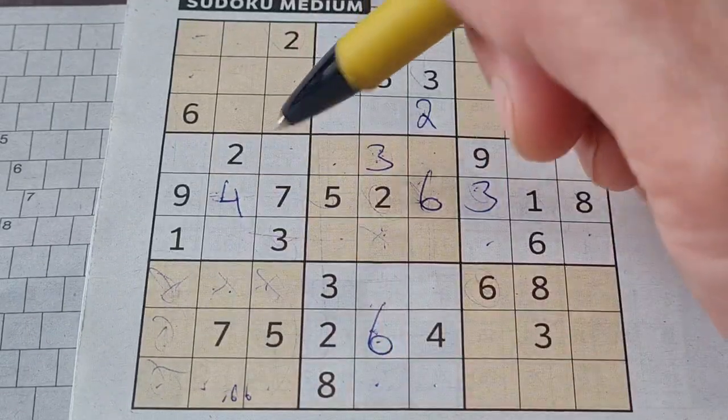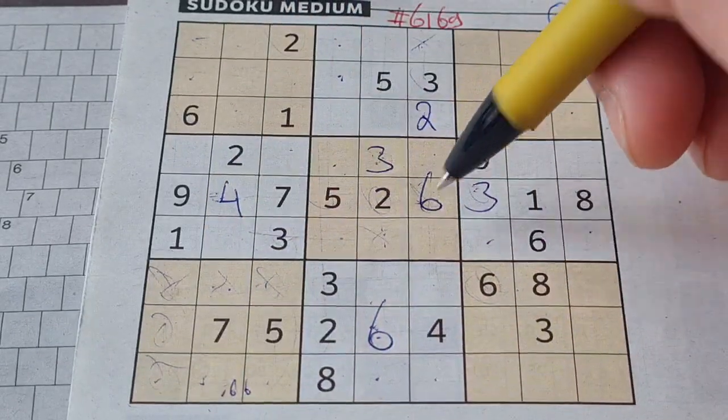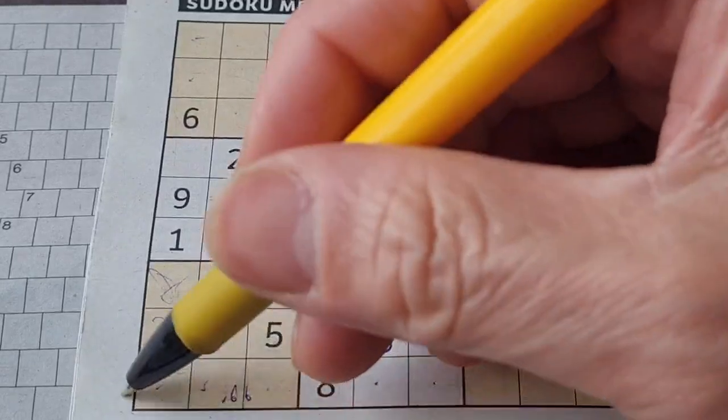9, okay. 8 in this row, 8 in the last row. So the row between, the only place left for 8 should be there.